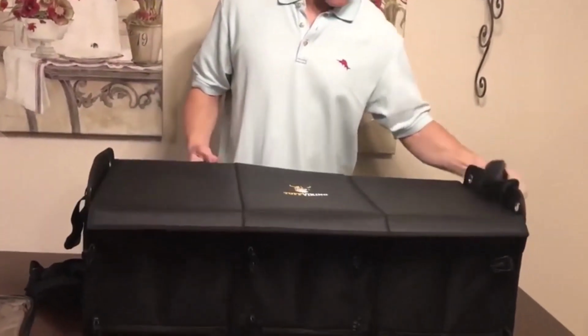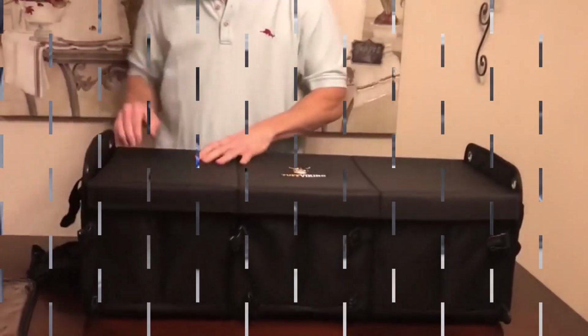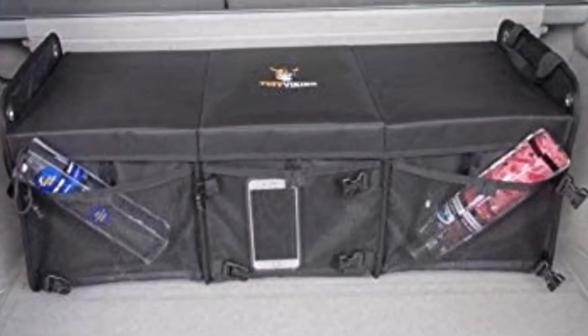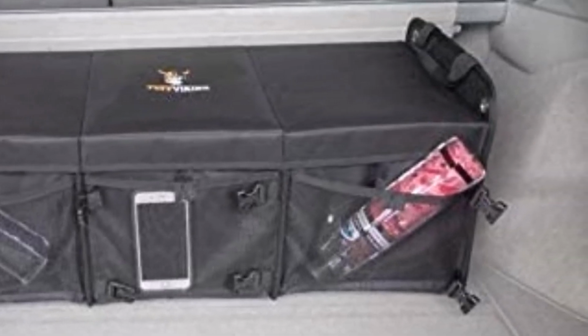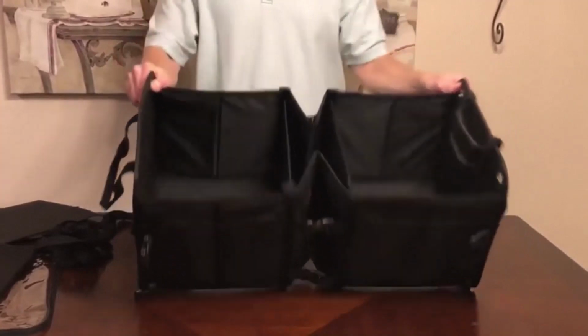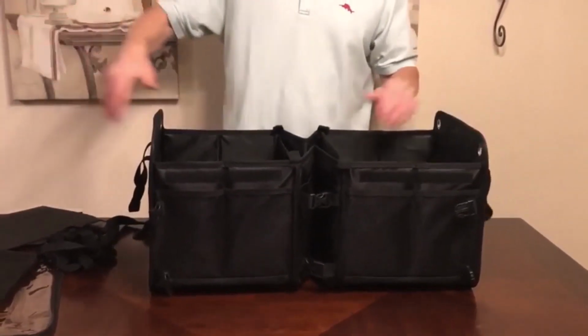What we like about it: heavy-duty construction for durability, adjustable dividers for customizable storage space, convertible design for versatile usage, reinforced handles for easy transport, non-slip bottom prevents shifting. What we don't like about it: the organizer may take up a significant amount of space in the truck bed.